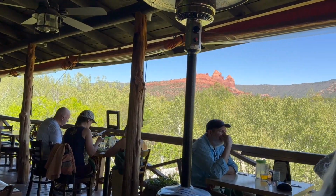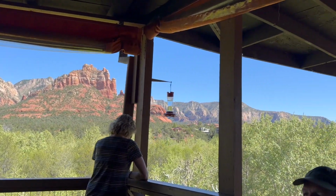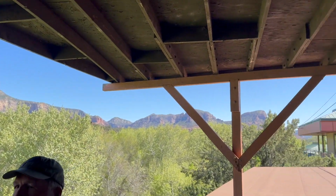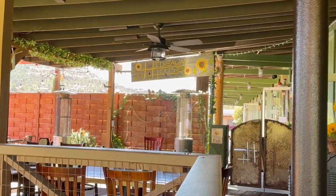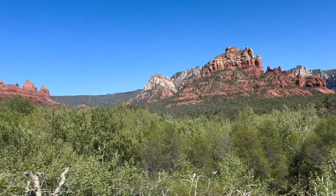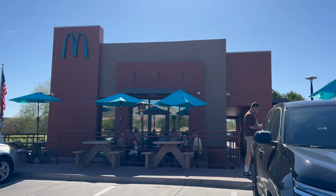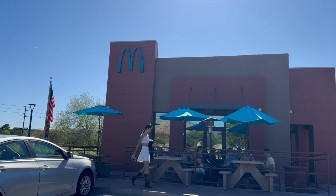This was a super cute little restaurant called the Hideaway House. Someone that had lived in the area recommended this for us, and it was a really beautiful view. The food was pretty good for lunch, and it was just a super nice spot. Here is the famous Sedona McDonald's, the only one with a blue arch in the entire world.